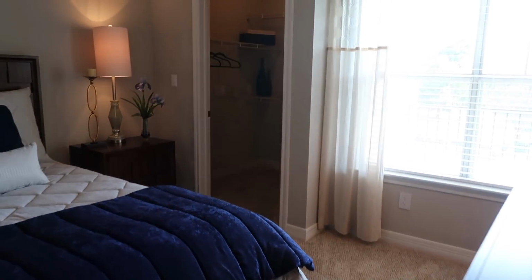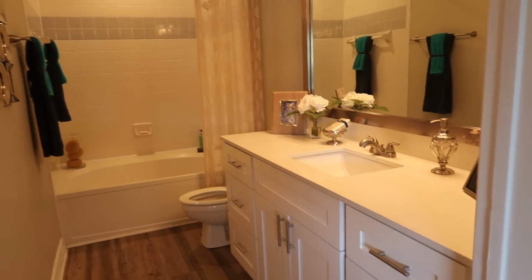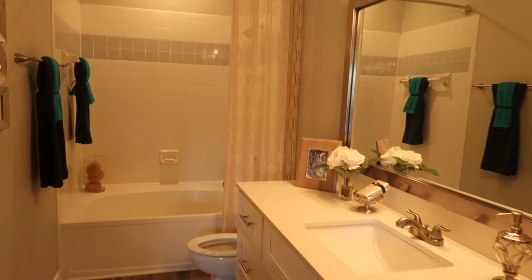Really nice size. Again, very doable. The closet was actually bigger than the one in the master bedroom. I will say this, the size of the bathrooms were just really great in most of the apartments. So I did really love that aspect of it.